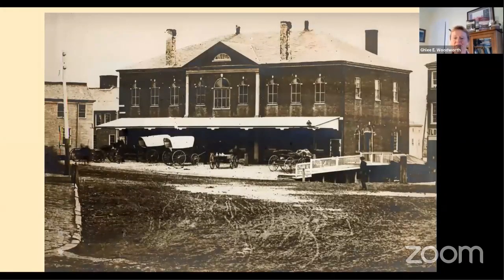Okay, here's the firehouse. Great photo. Wonderful photo. Look at the hustle wagon, the covered wagons. Market house in 1820s, and then eventually became the firehouse and also housed the police station.